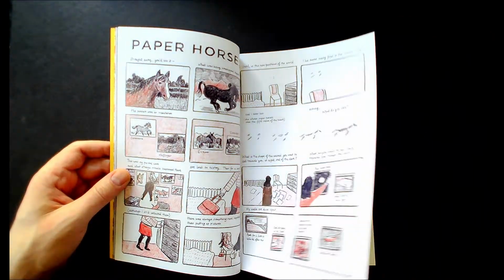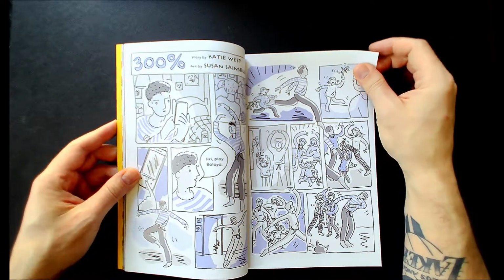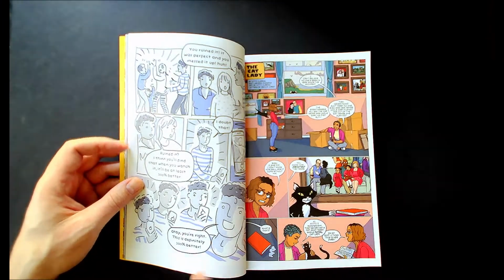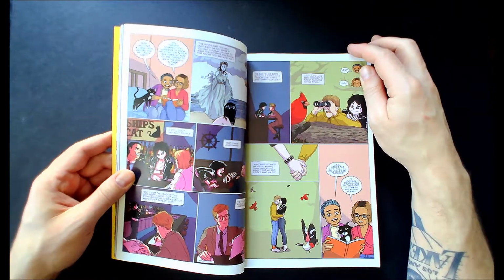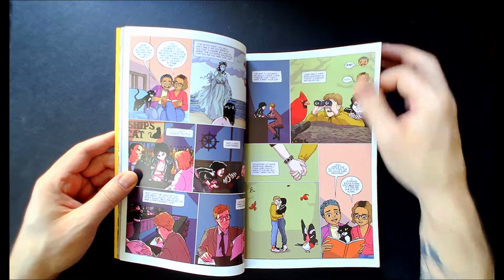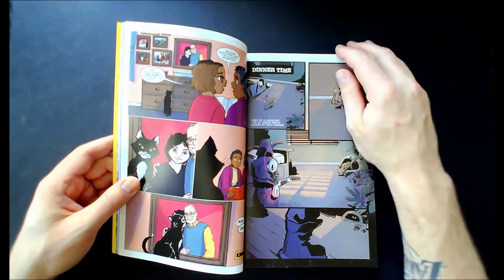And there's just varying styles in here. Like no artist is alike. Every single artist has their own unique aesthetic to them. The execution of them, because it's like 2 to 3 page stories, maybe 4 pages, but they're all done in a way that it doesn't feel like it's too short or too long. They're just the right amount of pages.